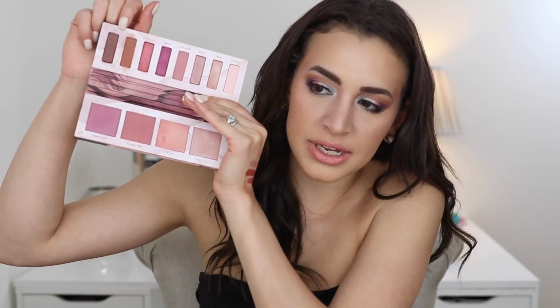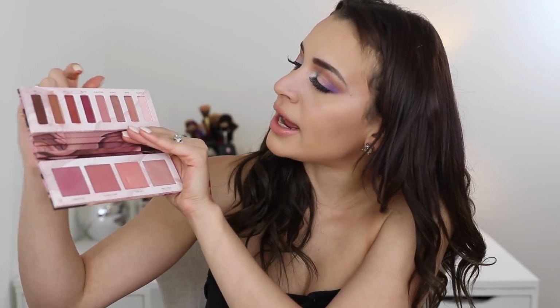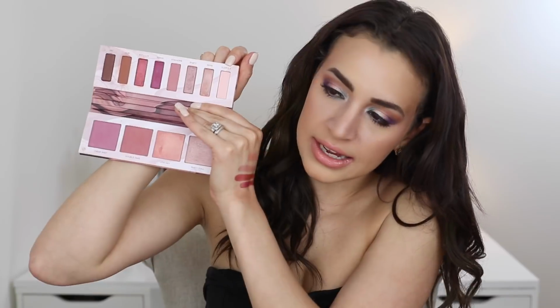shadows. The mattes are fine. There's actually not too many mattes in the palette. This one has a little bit of a shimmer to it. You have a matte brown, a matte kind of mauve shade, and then a brow bone highlight. So you're not getting anything super special or transformative with the mattes, just your standard very basic blending shades. It doesn't perform to me like a high-end palette.